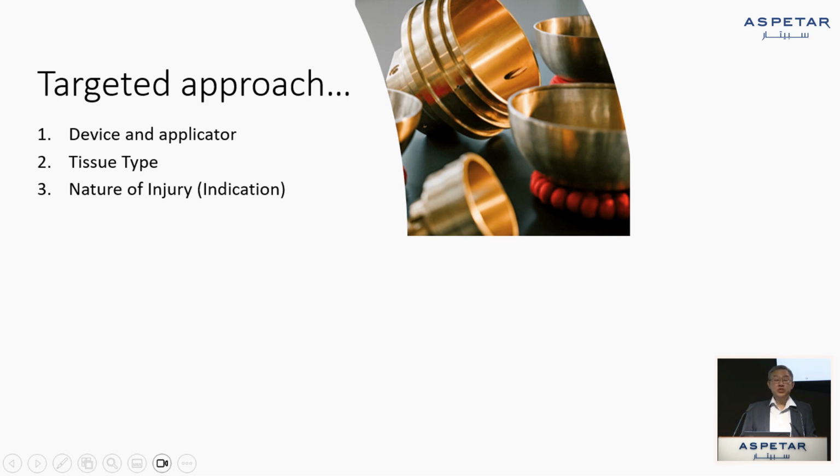If you are going for tissue healing, for degenerative tendons, or if you are trying to treat fascia with a partial tear, you will need to go with a lowest possible energy within the therapeutic threshold. However, if you are going for fracture healing, where you shock in between the gap of the fracture, you will need to go for the highest tolerable energy level with this device.